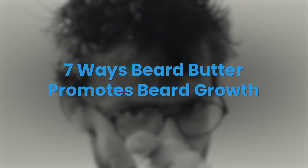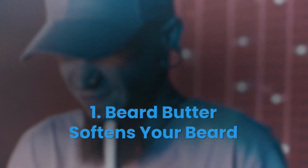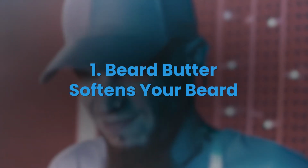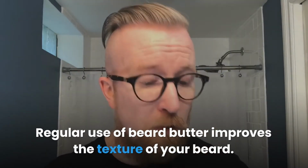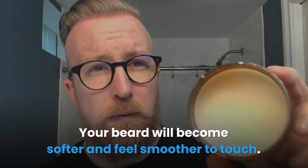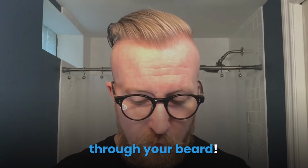7 ways beard butter promotes beard growth. Here are 7 ways beard butter can stimulate beard growth. 1. Beard butter softens your beard. Regular use of beard butter improves the texture of your beard. Your beard will become softer and feel smoother to touch. Don't be surprised if your significant other spends more time running their hand through your beard.